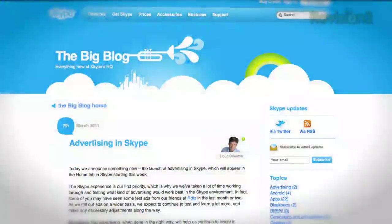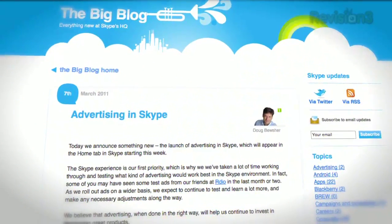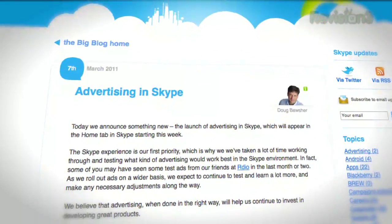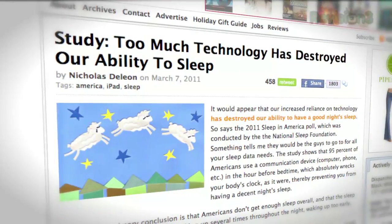Not the local Target. Skype now getting advertising, and before you panic, we're not talking about giant pop-up eye blaster ads mid-video call. Press here to continue your video call. Nope. They're just putting them on the home tab in Skype. I'm okay with that, I guess. Big okay with that. I'd like them to stay in business, so that would be nice. I use them regularly.